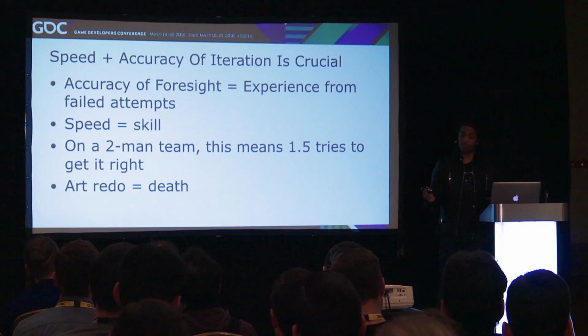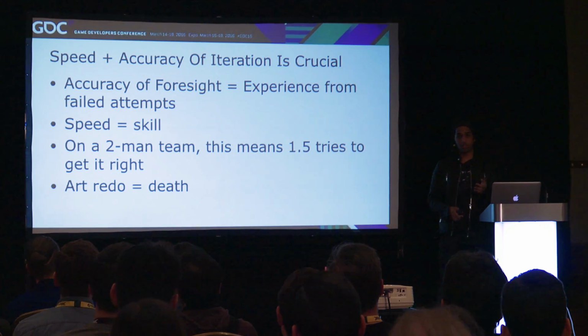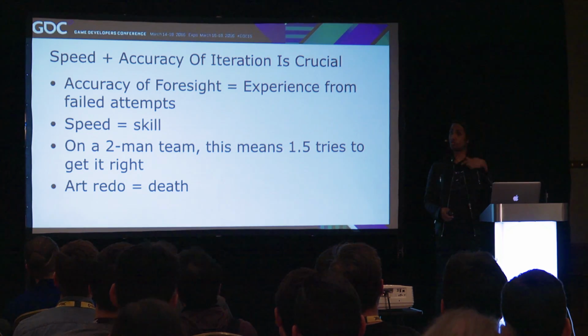And that's really important. That's the accuracy of your iteration, right? So not spending time on things that aren't going to work. And then speed of iteration is like how fast you're actually going to walk and traverse that plot of land.